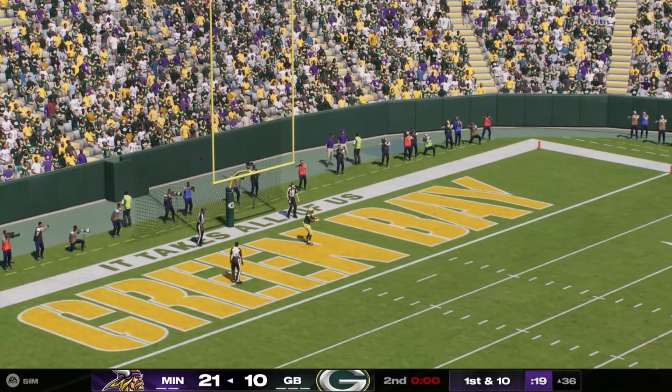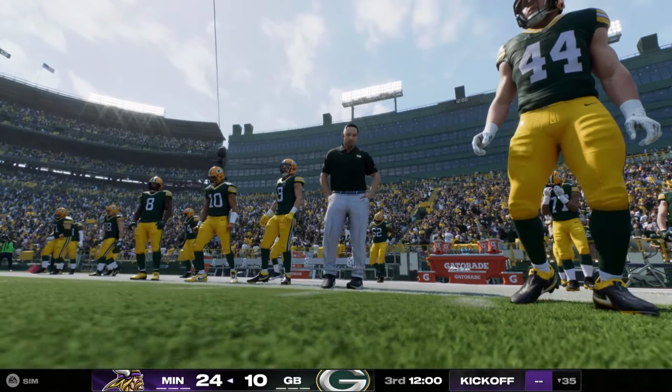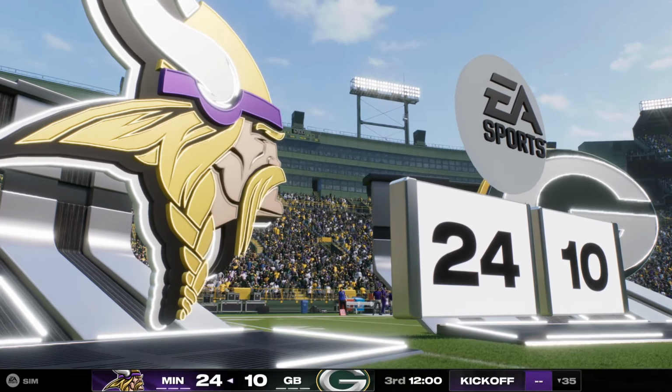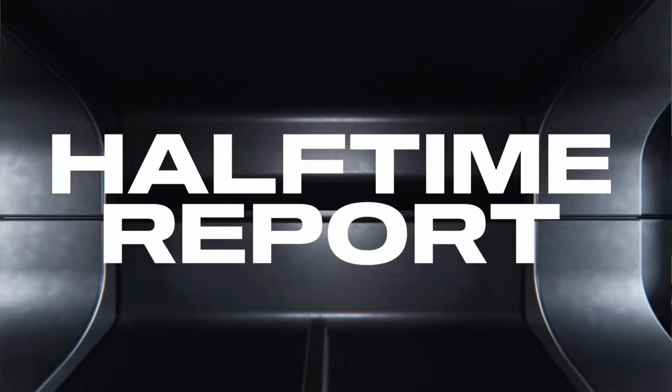And this one looks good. It is good. Right down the pipe, and that will do it for this first half. So we hit halftime with our visitors, the Vikings, taking the lead to the locker room. As we'll head down to Orlando, that's where we find our man Jonathan Coachman at our EA Sports Halftime Report. Coach.